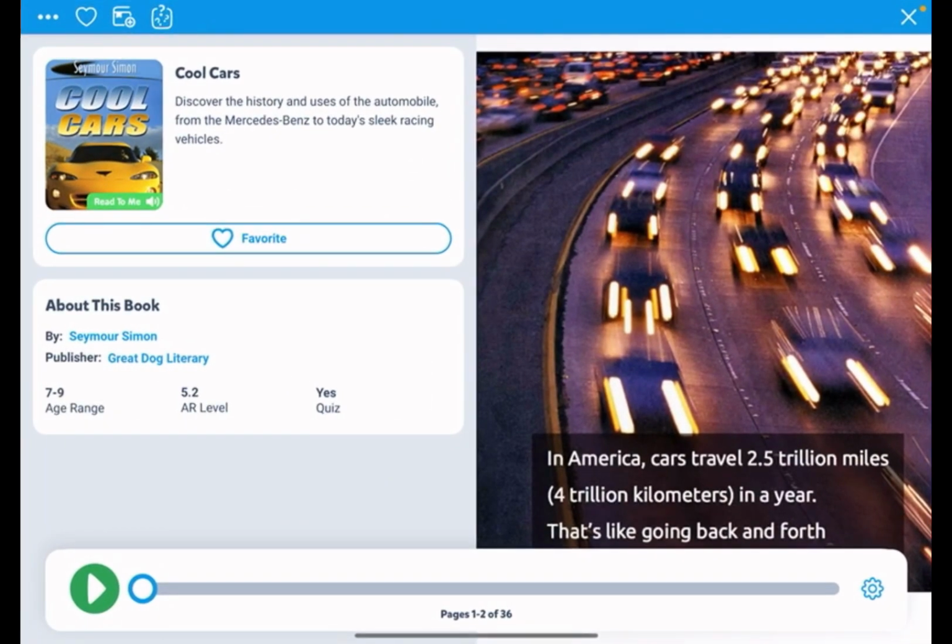Hi friends, today we're going to be reading about the book Cool Cars. Cool Cars.